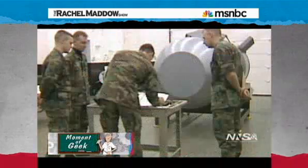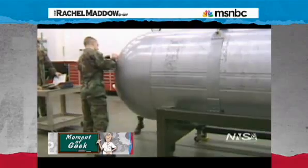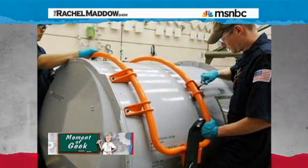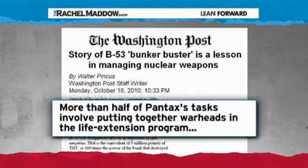Eek. There's only one place the United States has that's built to disassemble and assemble nuclear weapons. It's the Pantex plant in Amarillo, Texas. Thousands of warheads are slated to be dismantled there. More than half the plant's work consists of updating our current nuclear arsenal.